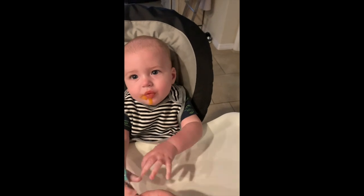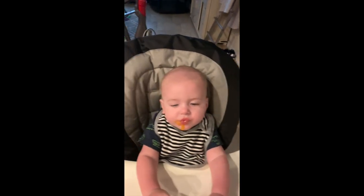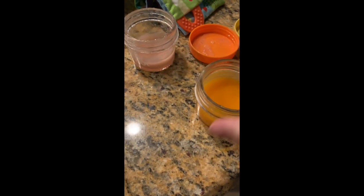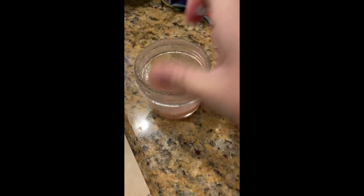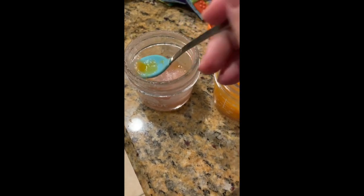So I mix butternut squash and peaches, as you can see right here, in some glass jars I purchased on Amazon. And I make this all fresh. So this is pureed peaches and this is pureed butternut squash.